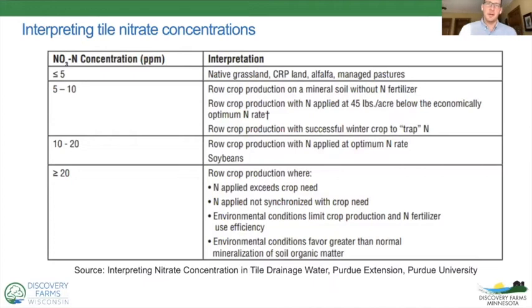And this is a helpful chart that I talk about a lot from Purdue Extension that they put together looking at nitrogen concentrations in tile lines, and it gives some handy benchmark levels that we've been using in some of our Discovery Farms work. When we're looking at nitrogen concentrations less than 5, these are typically our native grassland. CRP alfalfa is a good one for that concentration. As we move into 5 to 10, this is row crop production without fertilizer, or row crop production with a winter crop, so a cover crop.